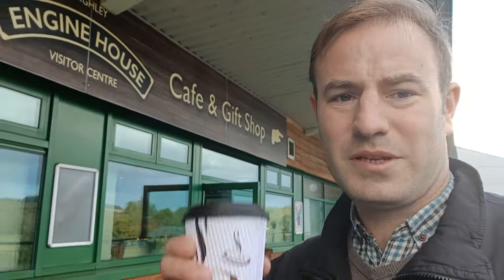Made my way straight up to the cafe to get a cup of tea before we look around the museum. The reason why is because there is a train due imminently to pass here. It will be the standard class 4. I can just see up there the signal is in the down position. The camera's probably not picking it out. So we're going to watch that go past and then we'll go downstairs and have a look around the museum.